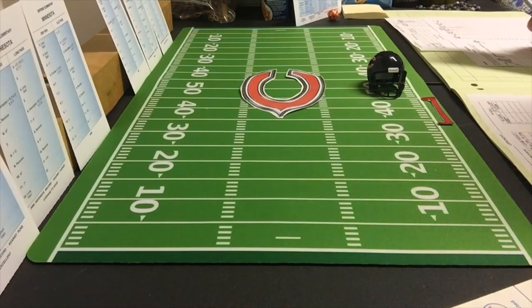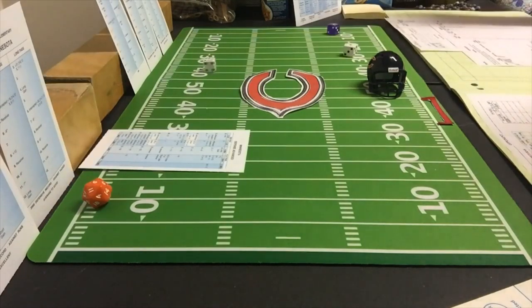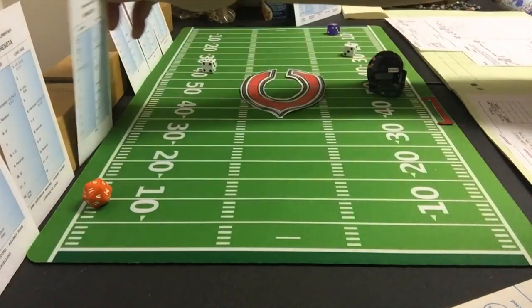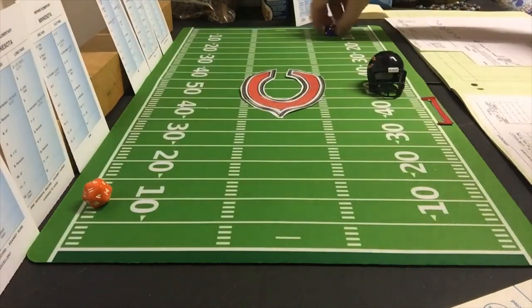You know what? I'm going to go long to the split end, because I think that worked once this game. They are looking for the run. And that's a 7 on Grossman, and it's incomplete. Okay. Incomplete.